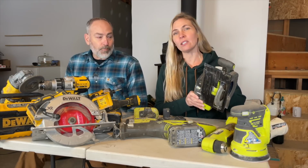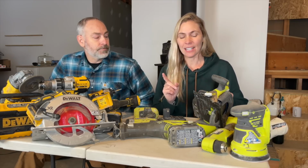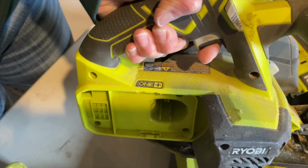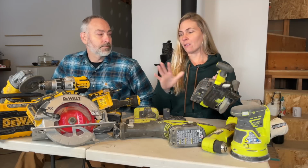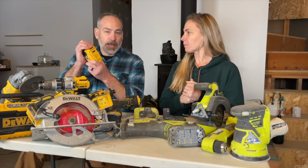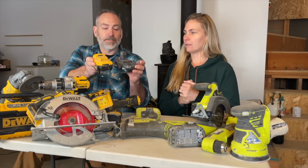I just really, really like Ryobi for a lot of different reasons, but the main reason is because of the battery system. I find it a lot easier to remove and replace the batteries on the Ryobi rather than the DeWalt. That's my preference. It really is easier. You have to have a little bit more strength in your hands for the DeWalt. I mean, you can see there's a really big difference.